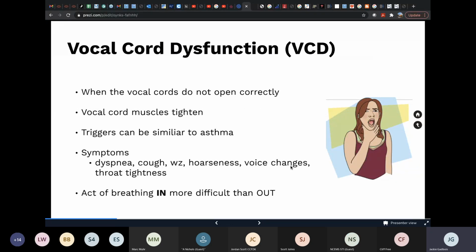So vocal cord dysfunction is a diagnosis for when the vocal cords do not open correctly. The vocal cord muscles may tighten, and the triggers can be similar to asthma. So this may present or be mistaken for asthma. Upper respiratory illness, postnasal drip, cold exposure, acid reflux, all the things that might typically trigger asthma. The symptoms may sound or seem similar as well.